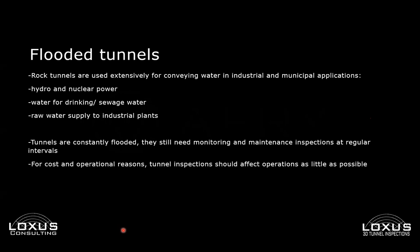Unfortunately, for cost and operational reasons, those tunnels preferably should be inspected in a way that affects the operation itself as little as possible. We'll look a little further at specific cases and comparisons between inspections in the flooded state compared to dry or physical inspections.